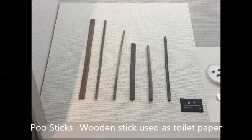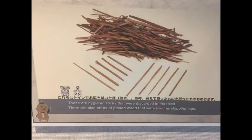I didn't know what these were until I looked it up on the internet. Poo sticks. Now you can imagine sticking this up your rear end. Well, that's not very nice. But anyway.